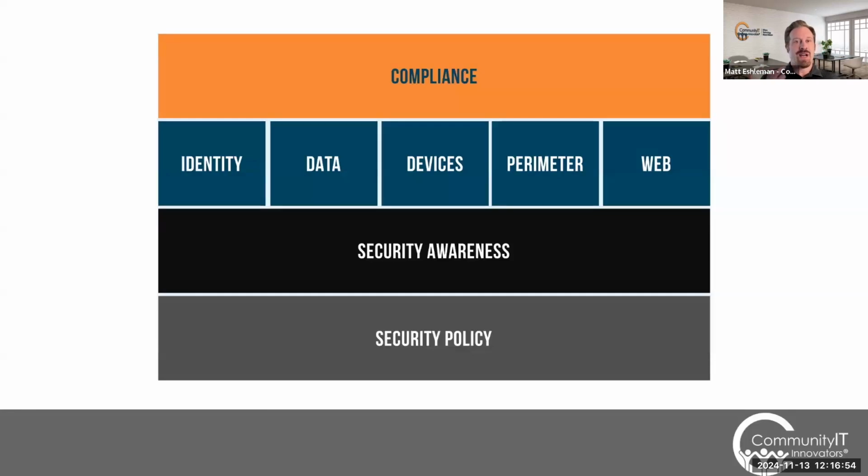Building on policy, we have this layer of security awareness. I'm the CTO. I love technology toys, all the new and shiny things, right? There are lots of really cool products out there, particularly in the cybersecurity world. But I think fundamentally, educating and engaging staff is the best investment that an organization can make in terms of protecting your data and your resources from hackers. So again, once we have a good policy foundation, we like to invest in our people first.